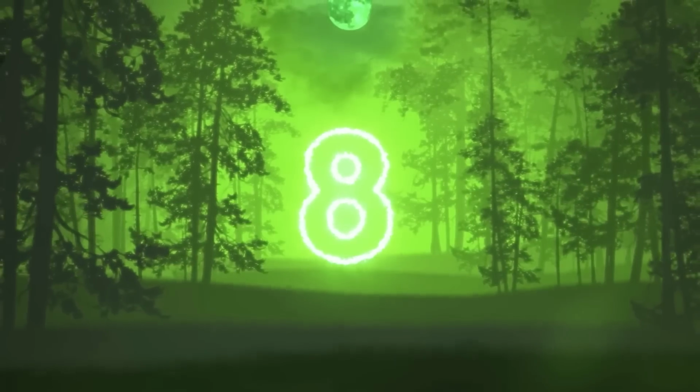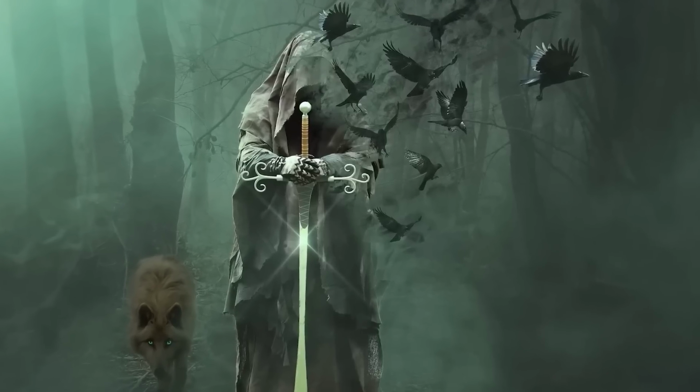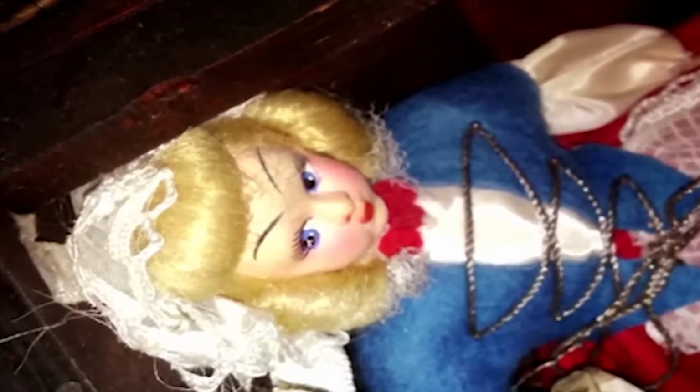Number 8. Nightmare Doll. The doll may look like any other, but according to the seller, it's a dybbuk. A dybbuk is a term from Jewish folklore that describes a dead person's soul that is stuck in purgatory. Supposedly, it can inhabit an object or the body of a living person. In this case, it's a doll. The seller, who specializes in selling paranormal items that people don't want anymore, says the doll's owner brought it to an antique shop and was told it was a dybbuk, but didn't know what the word meant.